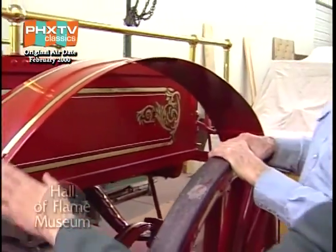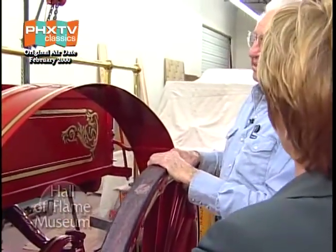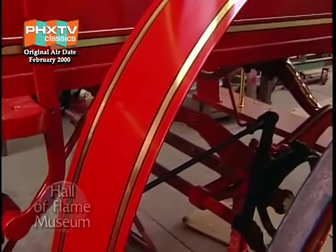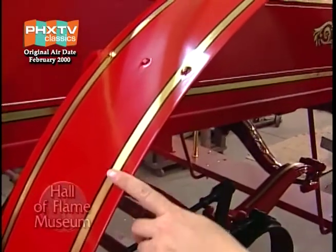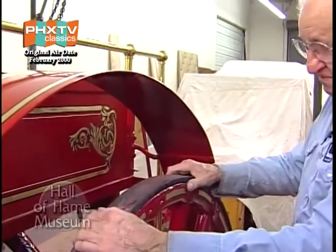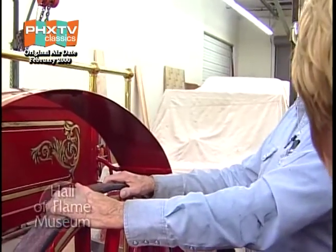And then you mentioned that this is a steel fender. Yeah, this is a steel fender, and it's spring steel. Now, did that have to be redone too, or was that still in pretty good shape? Well, you can't straighten it with the hammer. Is that right? Nope, you have to use heat, take the temper out, and then put the temper back.